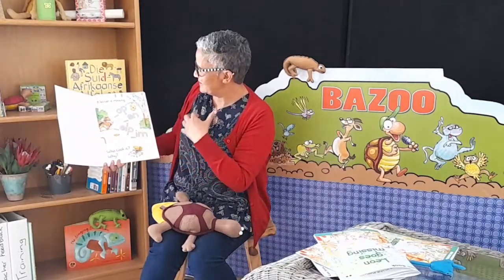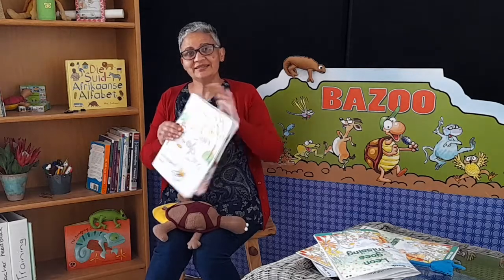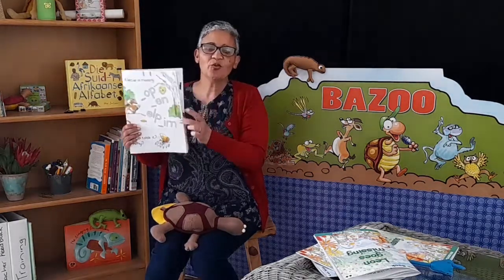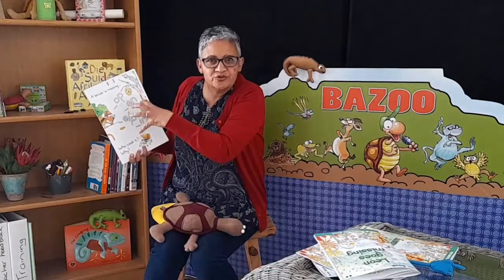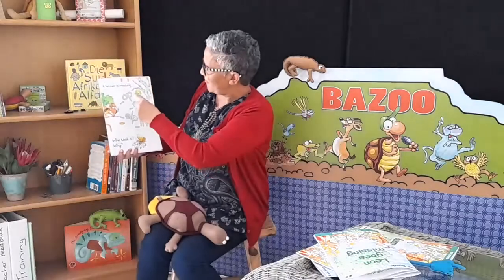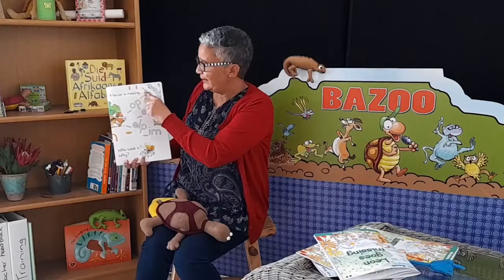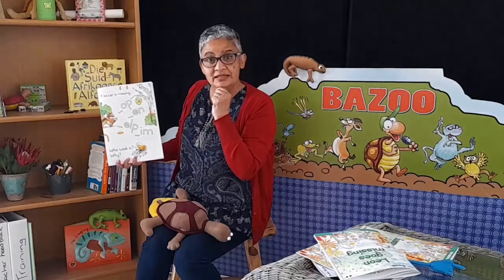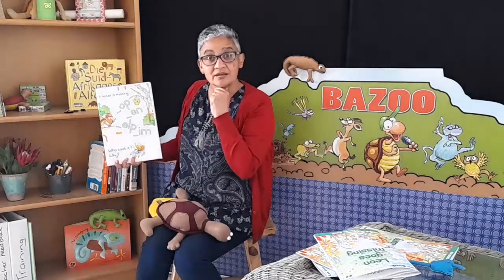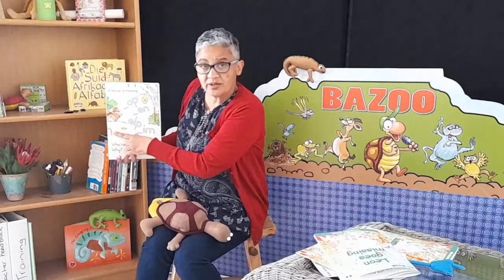A sound is missing. Who took it and why? And so now we, with the learners, find out which clues can we use to find the sound that is missing. Ooh, what can this be? Can this be a letter? Of course, it can be a or a, we don't know. But now we look at this one.